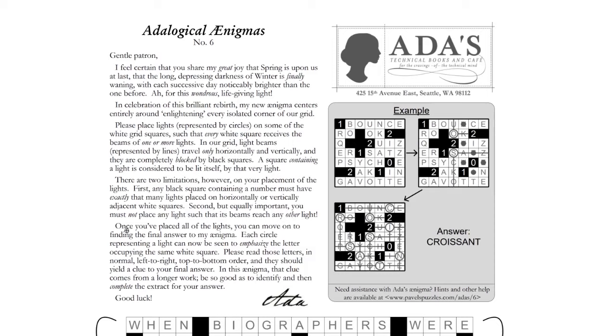Once you've placed all of the lights, you can move on to finding the final answer to my enigma. Each circle representing a light can now be seen to emphasize the letter occupying the same white square. Please read those letters in normal left to right, top to bottom order, and they should yield a clue.